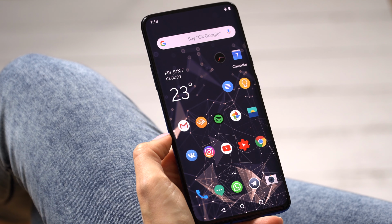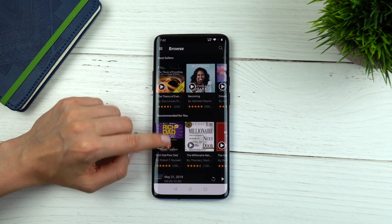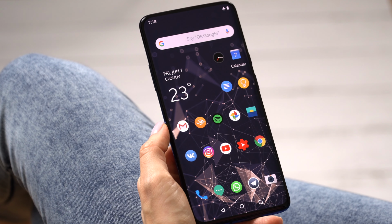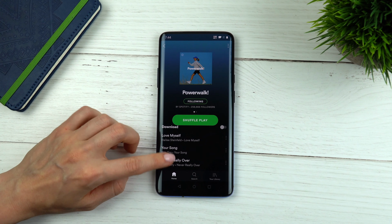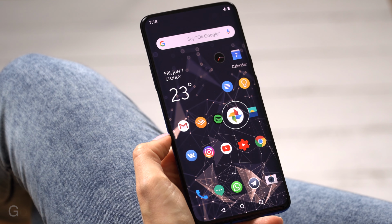Audible is a great source of audiobooks, audio versions of newspapers and magazines, and even stand-up comedy shows. Well, I'm sure everybody's familiar with Spotify. I use it to stream music and podcasts. Love it. Then I have Google Photos, very helpful since you can easily save pictures from your camera roll to Google Photos, and then it can be easily synchronized with other devices.